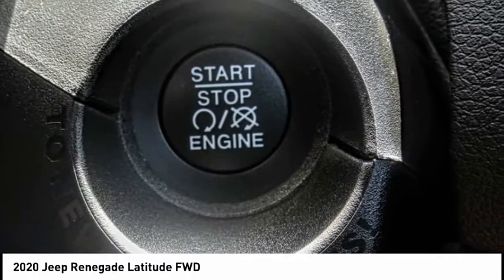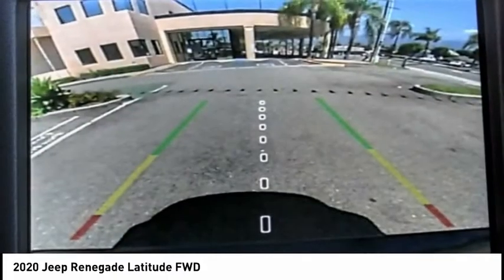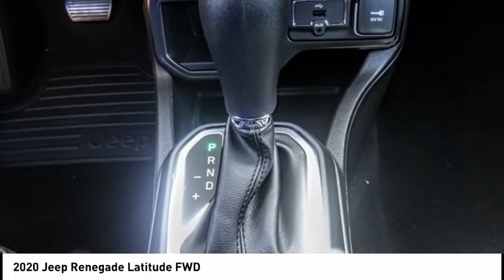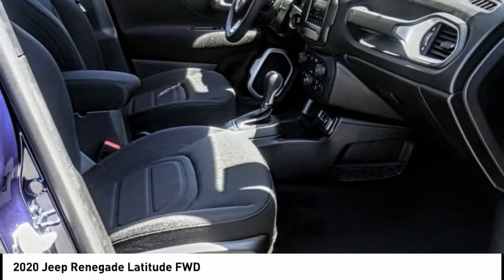Here are some of this vehicle's great options: electronic stability control, brake assist, traction control, remote keyless entry, fog lights, four-wheel disc brakes, speed control, rear window defroster, rear window wiper, low tire pressure warning.